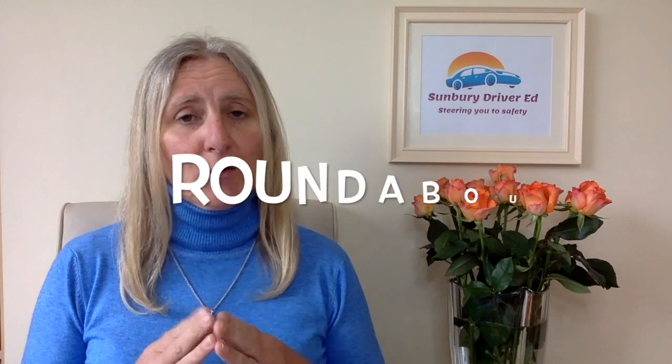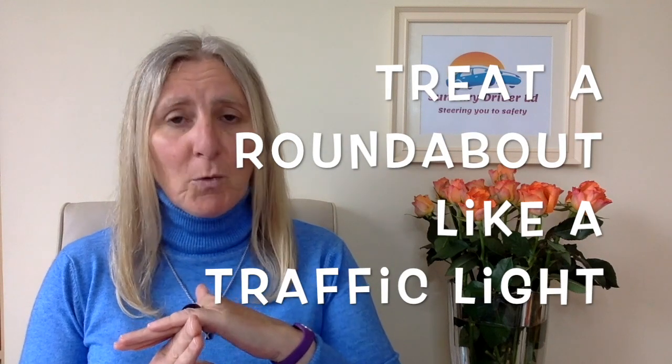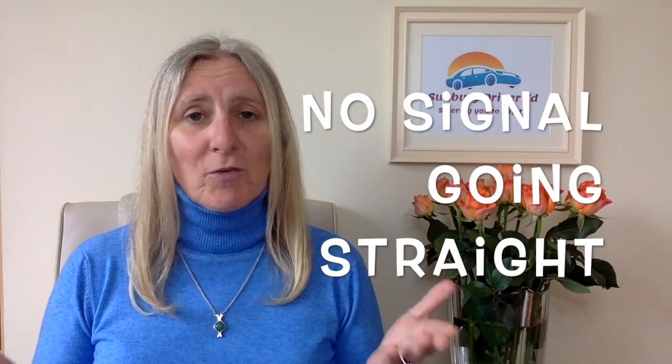Number 4 is roundabouts, and a lot of people get confused with their indicating and their signalling on roundabouts. I like to advise my students to treat a roundabout like it's a traffic light, because basically it is, in most cases, an intersection or a crossroad. And if you apply the same principle as indicating at a traffic light, you would indicate left going left and right going right, and you wouldn't indicate going straight ahead.